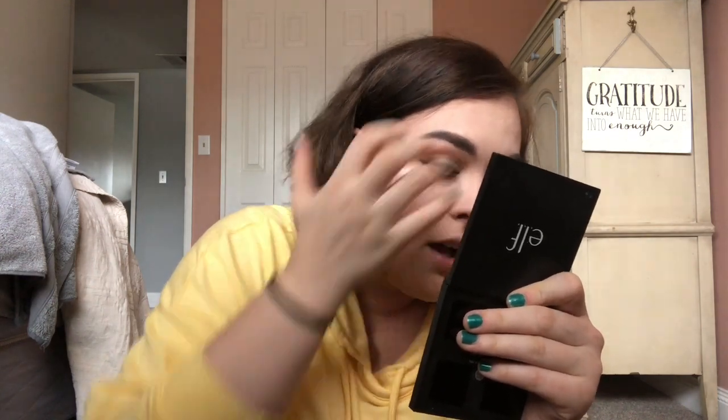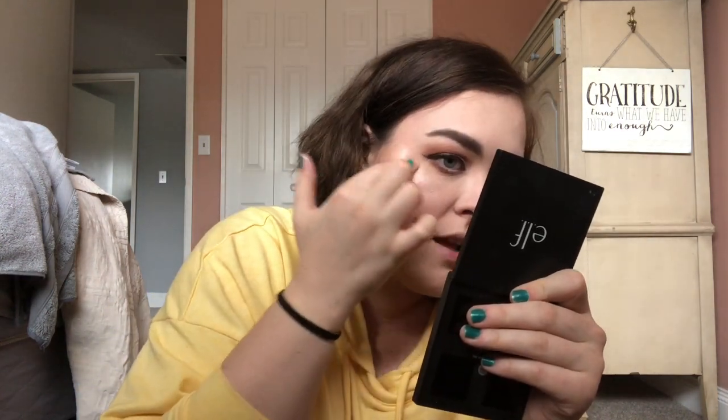This is ColourPop in Flexitarian. This is a cream highlighter. You use it with your fingers, which is so pretty. It's really nice. So just dab it on. So pretty. With this, you kind of have to be careful so you don't get any harsh lines.